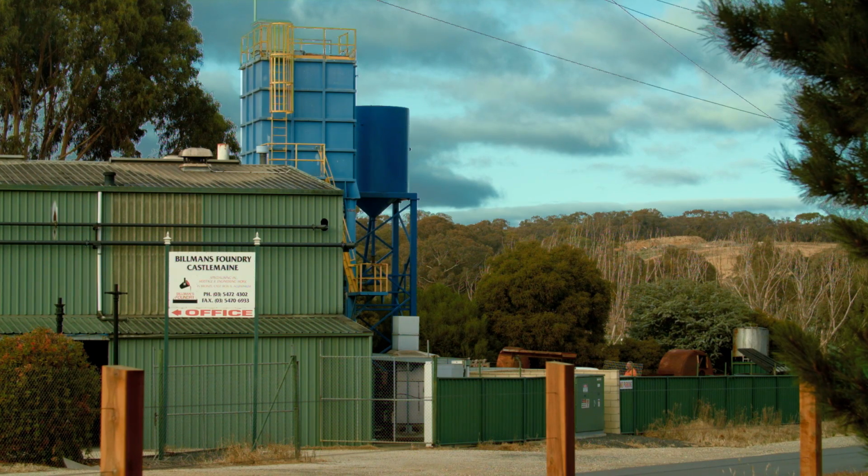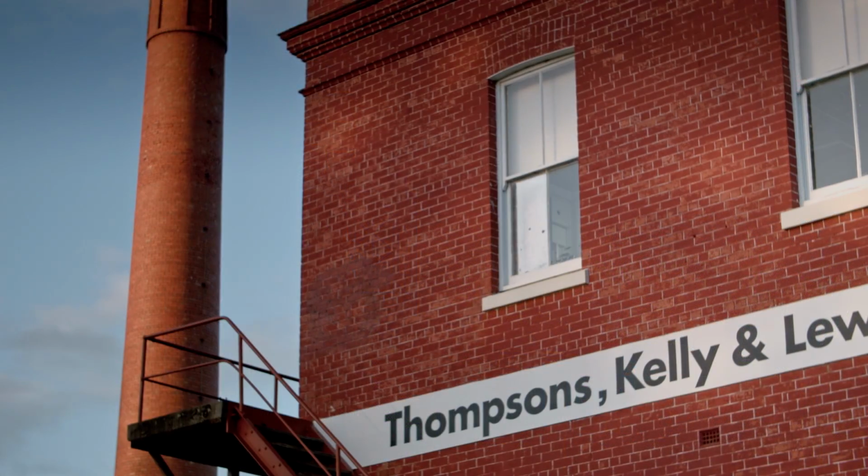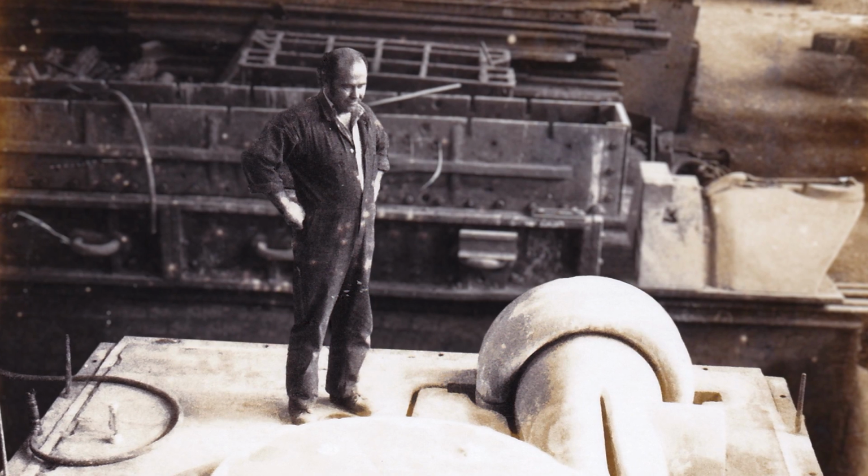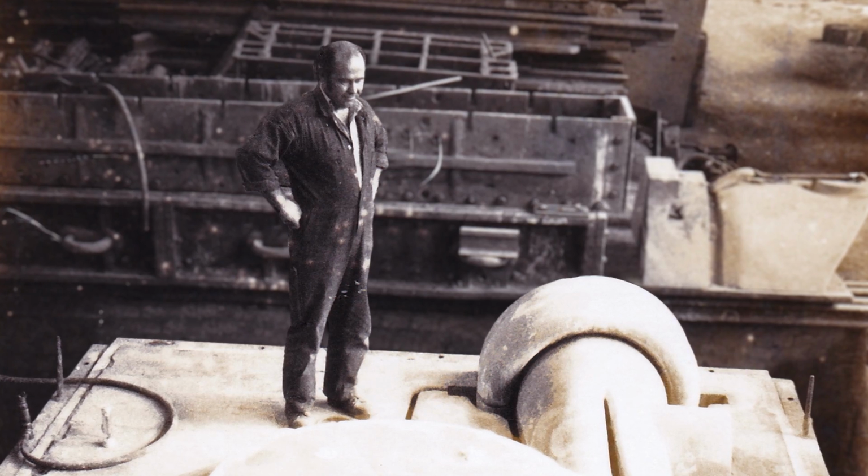Yeah, I started Billmans Foundry approximately 35 years ago on this site, where it was a vacant paddock at the time. I started my working life at Thompson's Foundry, now Flowserve. Done an apprenticeship up there as a foundry worker. My dad was a foundry worker at Flowserve.